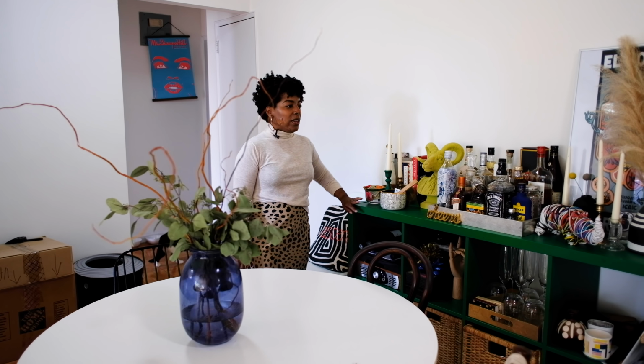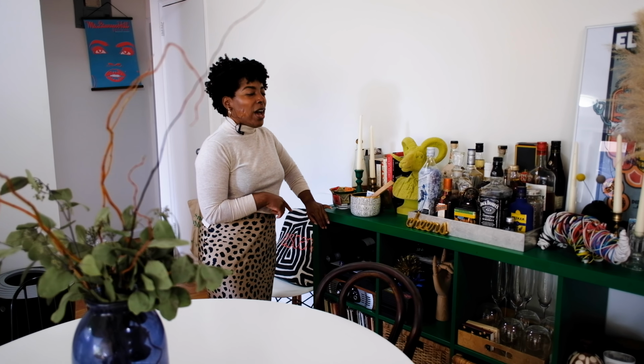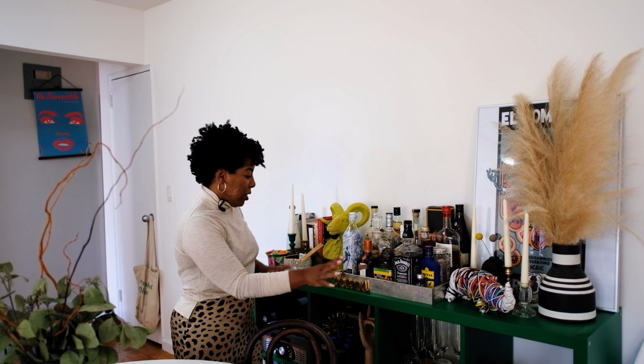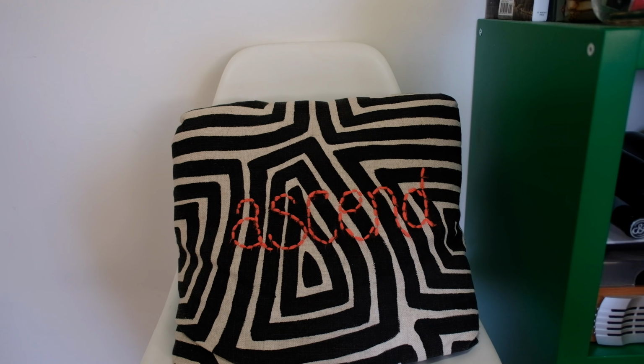We also added this sideboard. IKEA furniture is clutch when you really need something. This sideboard acts as a bar and some extra storage. This is the part in this room that really will need to be redone. You can see the walls are bare. This is like, honey, what? So we're gonna work on this. We're gonna fix this up.